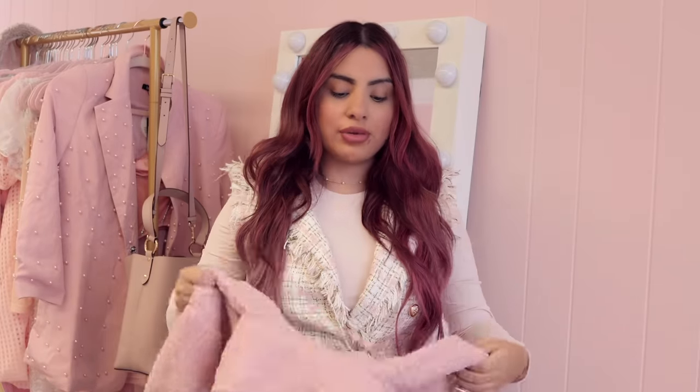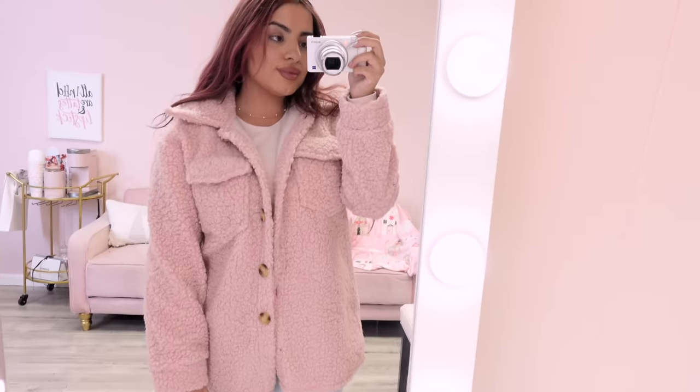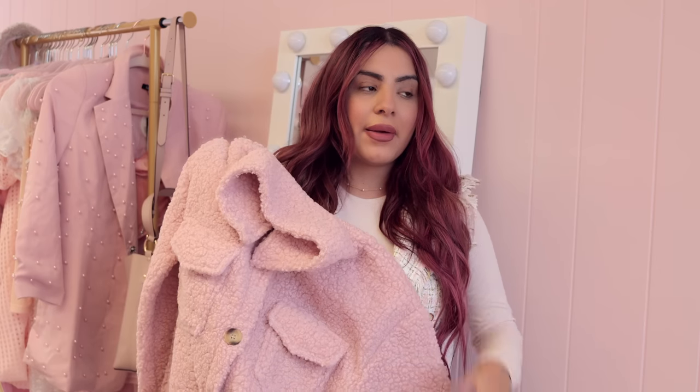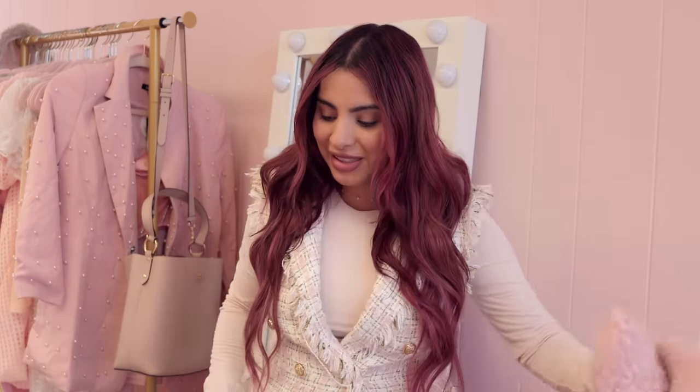So this is pretty long. It looks like it's gonna go over my butt, which I like because the other one is long like this. And this is like a Sherpa material, I think this is what it's called. You just have to be very careful with this material because a lot of stuff can get stuck on it, like stickers if there's any in your town, or lint or cat hair. So I'm just gonna keep this away from my cats as much as I can.